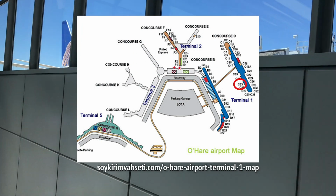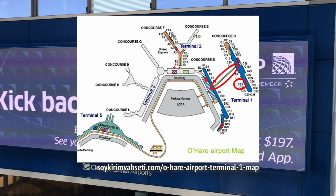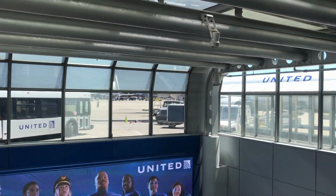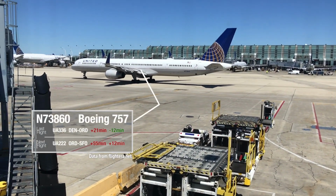We departed from gate C23, which is at Concourse C. To get there, you have to walk under the apron via this totally awesome underground walkway. It's one of my favourite airport things. So I get to gate C23 and there's no sign of my plane.